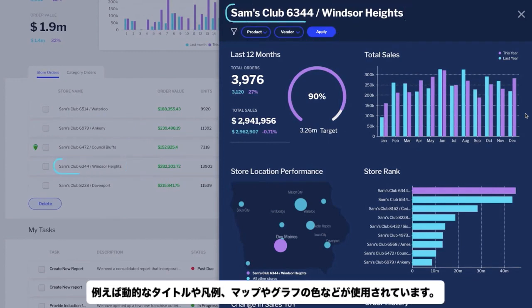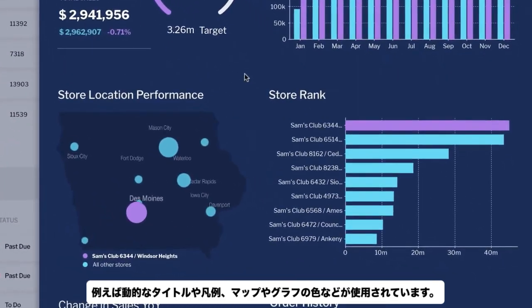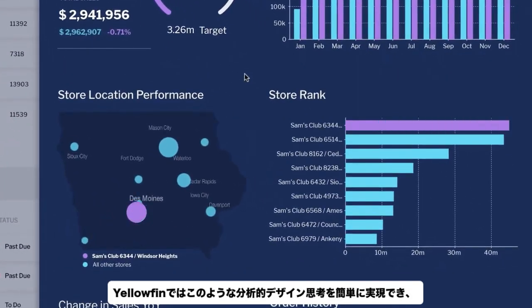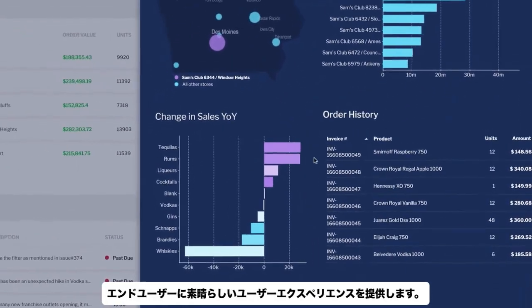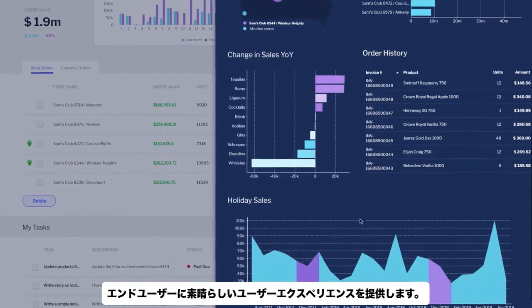such as dynamic titles and legends, as well as color on maps and charts. It's this kind of analytical design thinking that you can easily deliver in Yellowfin. It creates a great user experience for your end users.